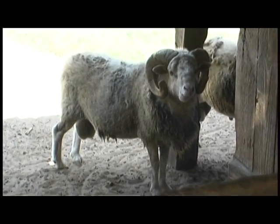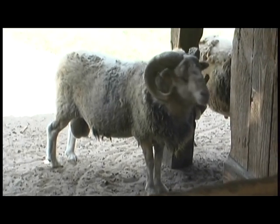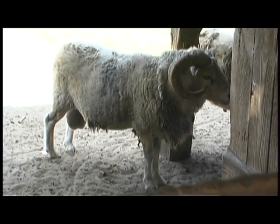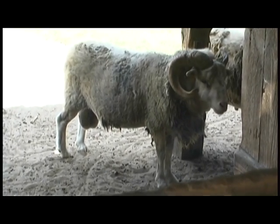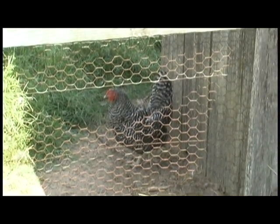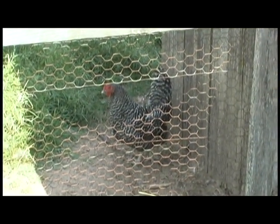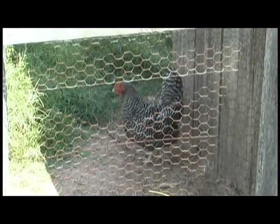Like I said, this is a working farm, basically. It's not an everyday working farm, but they shear sheep and do what the family would do. The farm would not be complete without the chickens. They would lay eggs and provide meat for the family.